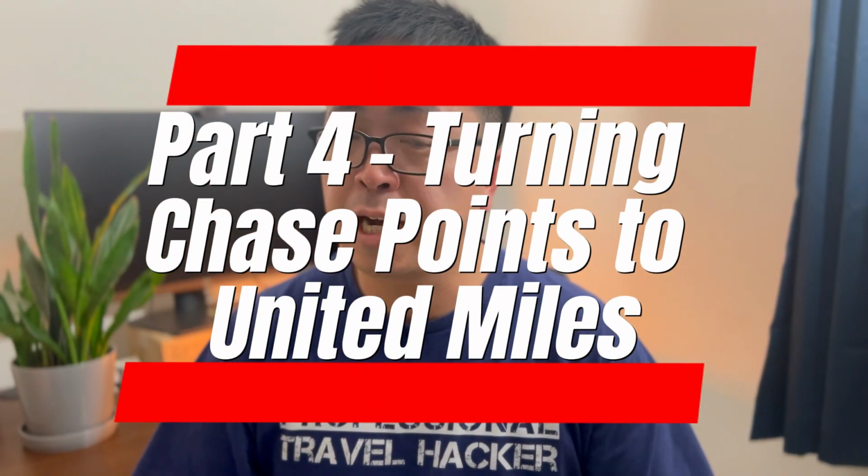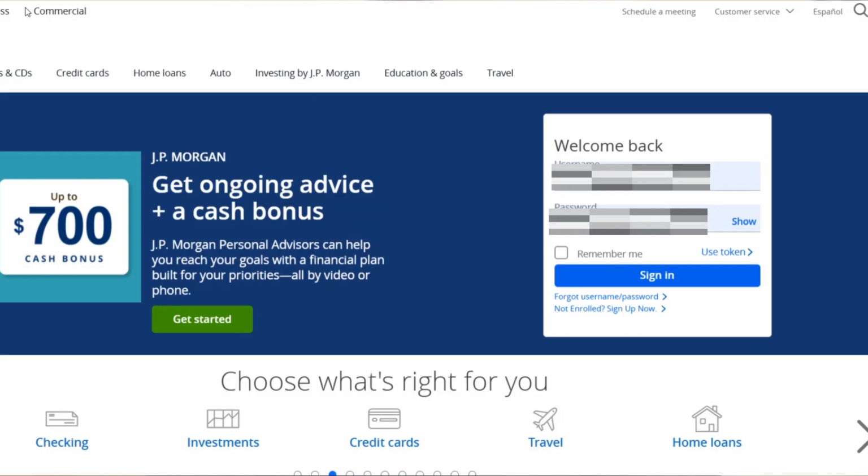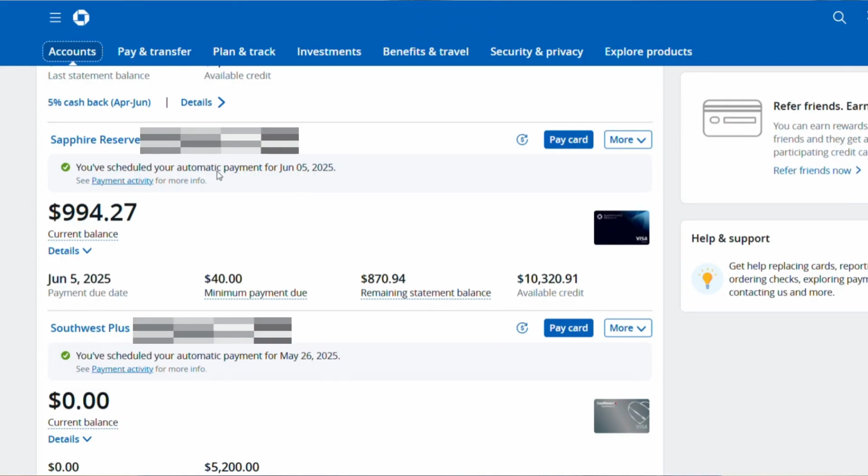Part 4, it's time to transfer your Chase points. Step 28, now that you found your availability, you'll want to go to chase.com. Step 29, you'll be able to log in using your username and password. Step 30, once you've logged in to your Chase account, you can see all your different credit cards and go to the one for your Chase Sapphire and expand that.